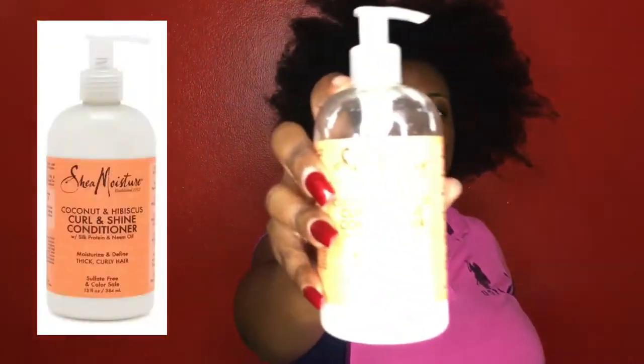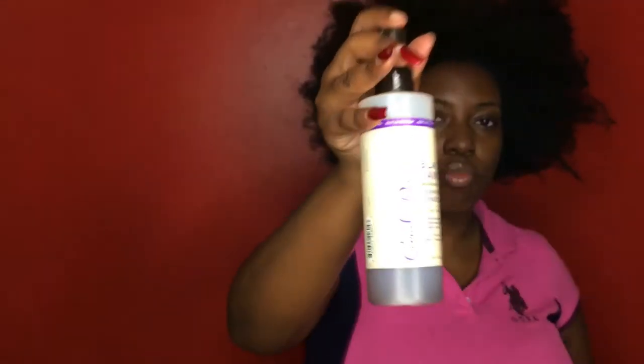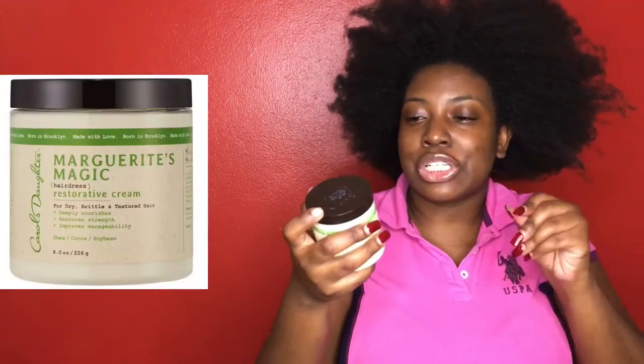So I've completely detangled my hair and it's time to wash. So these are the products I use for my wash routine. I use the Shea Moisture Coconut and Hibiscus Curl and Shine Shampoo. And I use the matching conditioner. Then for my leave-in conditioner, I use the Carol's Daughter Black Vanilla Moisture and Shine Leave-In Conditioner. And then I use this Carol's Daughter Marguerite's Magic Restorative Cream. So those are the products I use for wash day. So let's go wash this hair.